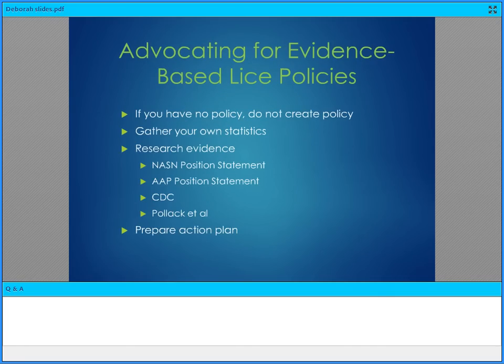So advocating for evidence-based lice policies, the first thing is to leave it well enough alone. Some districts have completely eliminated any sort of policy, and there are a few that never had any. If you don't have a policy on lice management, don't start one. If we don't have a policy for managing a cold or a flu within the school environment, other than basic communicable disease, we shouldn't have one for lice, other than that ick factor, which is what drives everything. Unfortunately, that doesn't really happen in most communities, so the best we can do is create an appropriate policy.